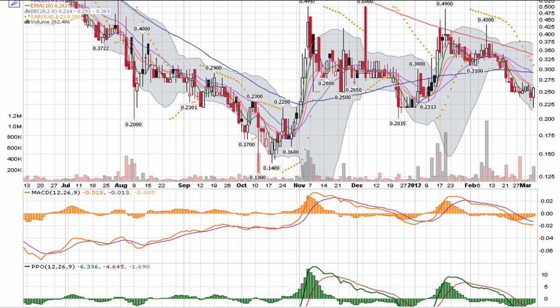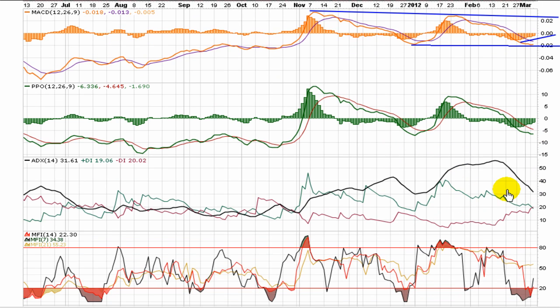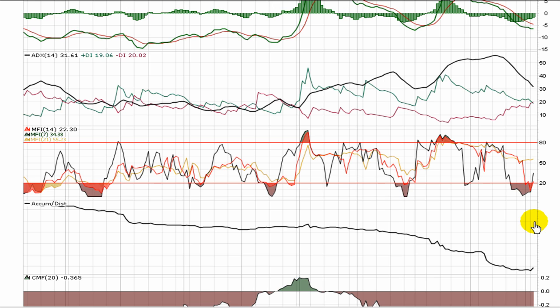You can see the channel also comes out in the MACD. A little bit of a downward channel, but pretty clear. The histogram's trending back towards zero, which tells a bullish cross could be coming in the MACD. Very similar look to the PPO. ADX actually got extremely high, up around 60, but it's pulled back down. Not a lot of strength of direction right now. Positive DI, negative DI, pretty neutral.